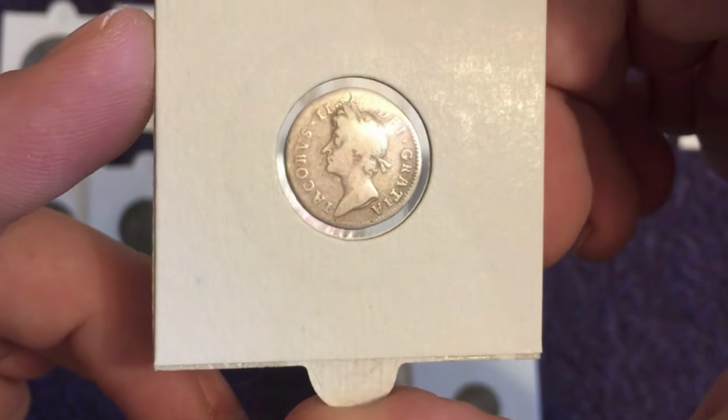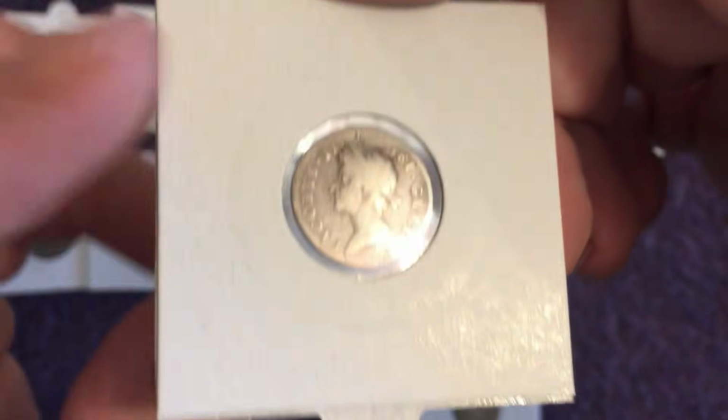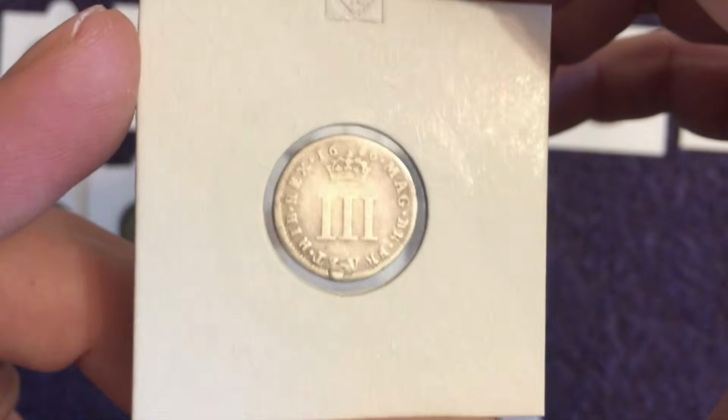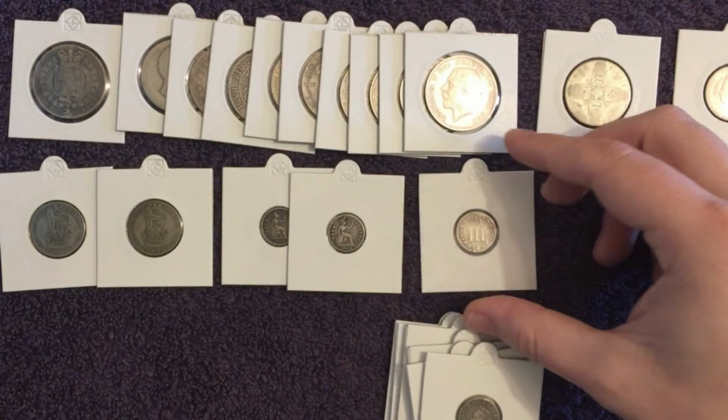James II. Not in perfect condition, but at that age, what a coin. Absolute beauty. Very glad to have something like that going into the collection. We don't have much stuff like that at all.